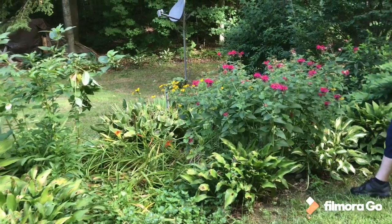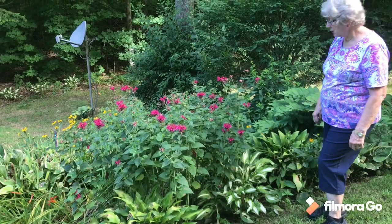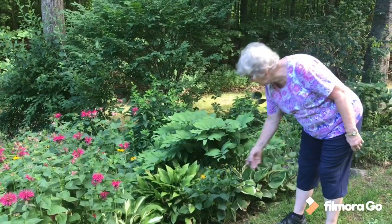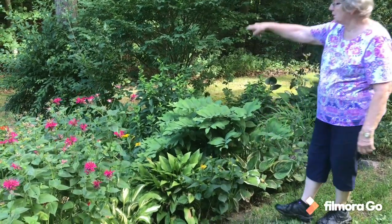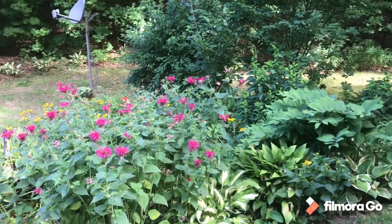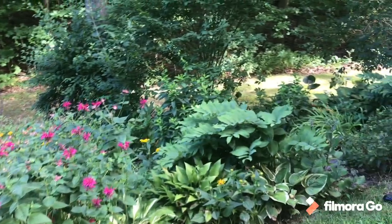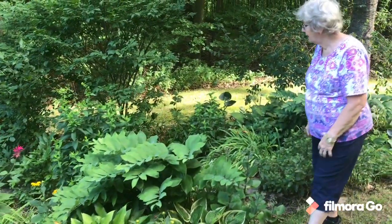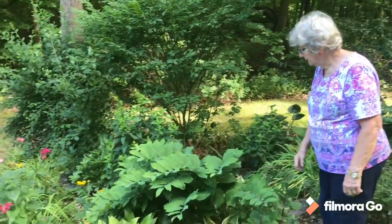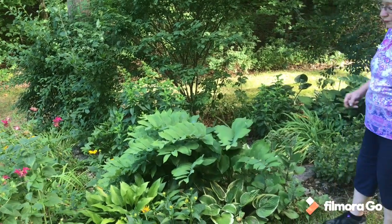Okay, and this is bergamot, which I put everywhere because it smells so wonderful, and I also use the leaves for tea. And we have our brown-eyed Susans, which seem to populate wherever they like. My phlox are about to come here. I can see them in bud in the center. And this, of course, is a Solomon seal. It's beautiful foliage.